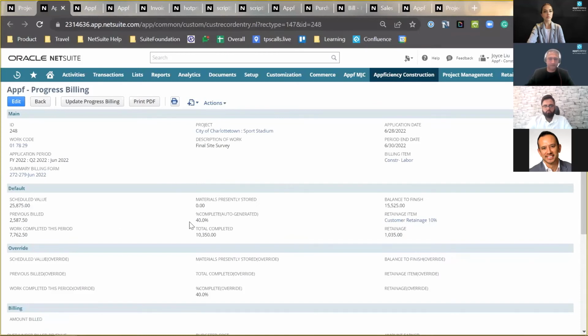We have made some additional progress in June as well, and so our total completed is around 10,000, and our percent complete is 40% complete. So this is what the progress billing looks like for the past period, but also for the current period. And we have seen how the previously billed, total completed and work completed adjust based on what we have previously billed.